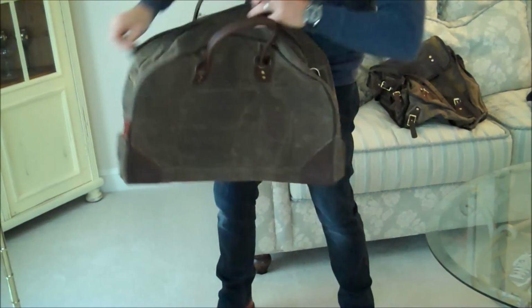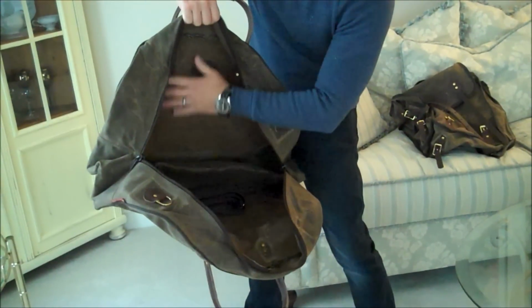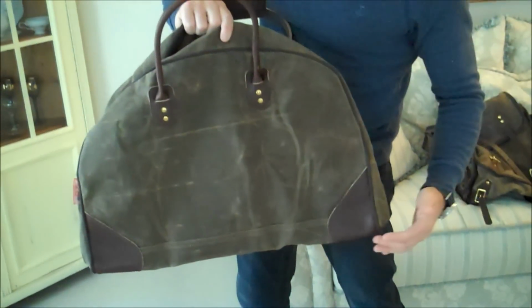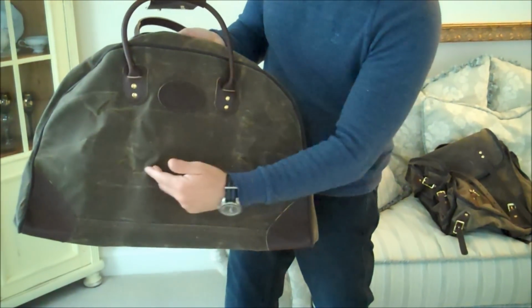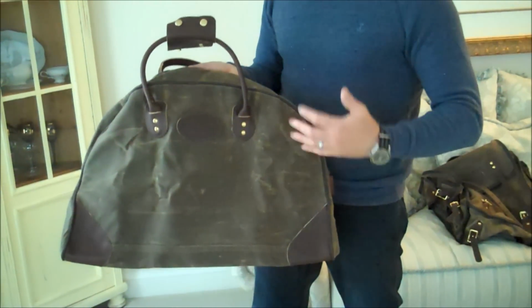This is not just an overnight bag, folks. This is a long weekend away, and you can see, again, it's actually pretty Spartan on the inside. It's not lined with anything. It doesn't have a gajillion pockets. It doesn't need to. This is, I hate to say it, a man's bag. It's got the leather trim, it's tough as nails, but this is the type of bag that you can already see, even though I haven't even used it, is going to get better with use.